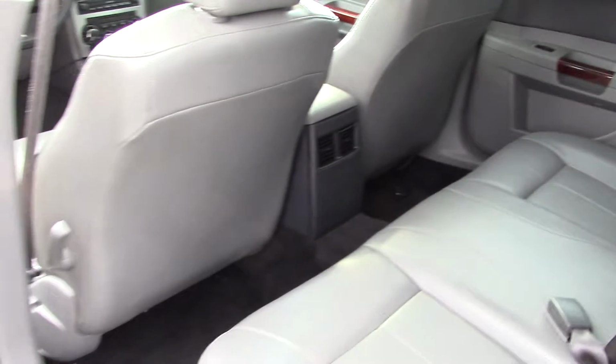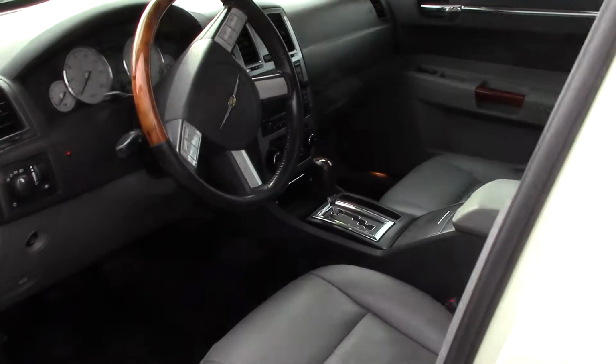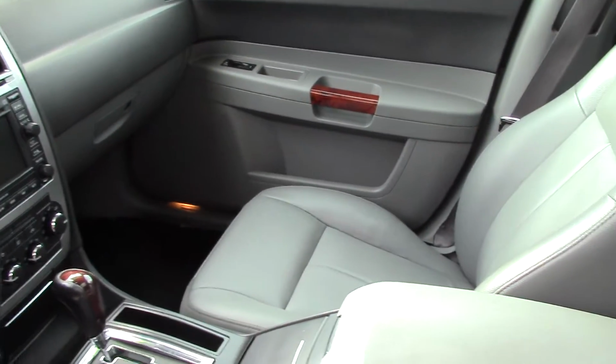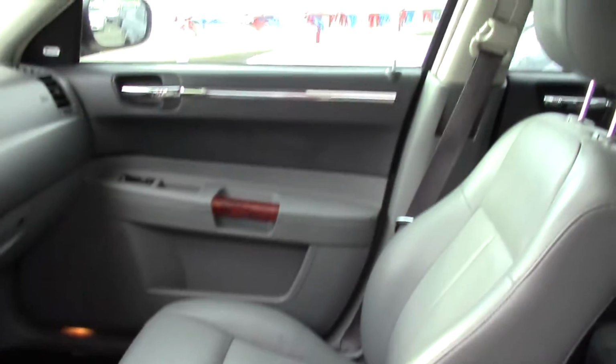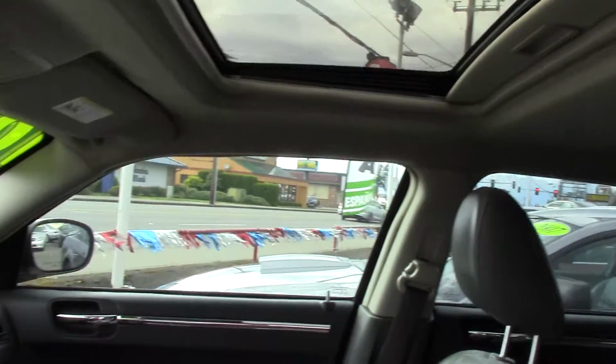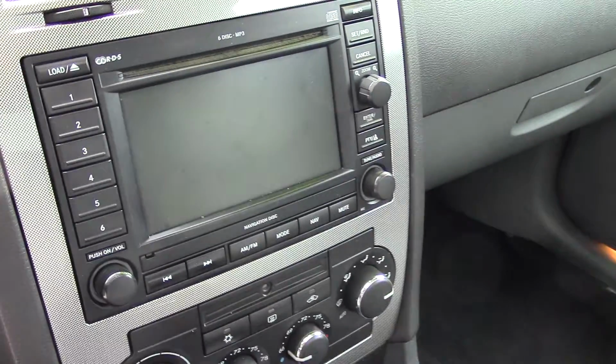It's also equipped with all-wheel drive. Even northwest weather won't stop you from getting where you need to go. Also, it has a clean Carfax history report. It has automatic climate control, a multifunction remote with keyless entry and trunk release.